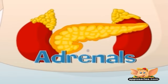Adrenals. These are triangle-shaped glands that sit above the kidneys. They are chiefly responsible for regulating stress levels.